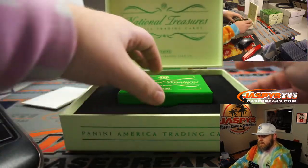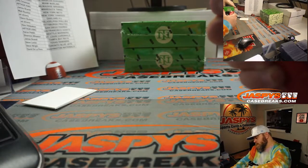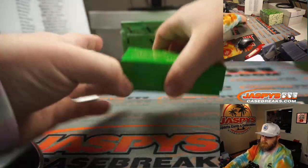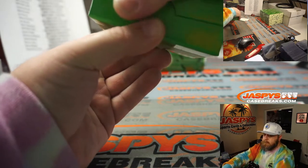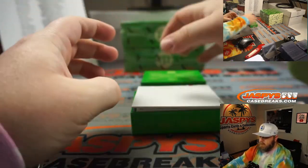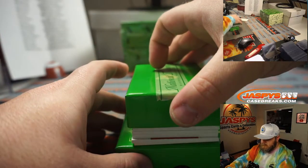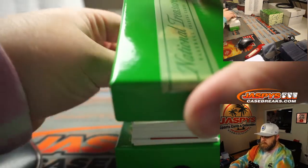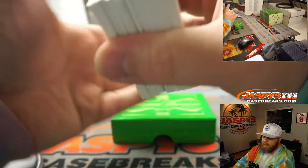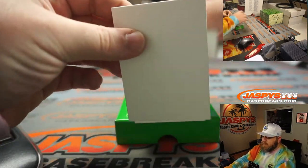Well, he's on the wrong team, Matt. That wouldn't be a teammates booklet. I can pronounce them all, Matt. I just choose not to. We've got a one-of-one plate right there in a patch auto situation. It's a booklet. I mean, yeah, it's a plate, one-of-one.